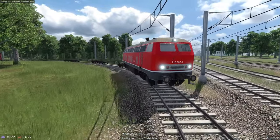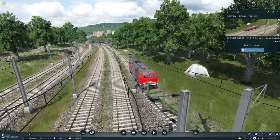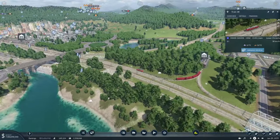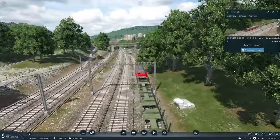Yeah, it's quite nice just in the red. I think this route, this little track ride along, is actually going to be quite nice. So let's sit back, relax, and enjoy it.